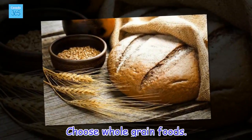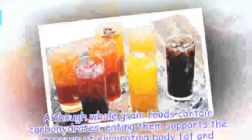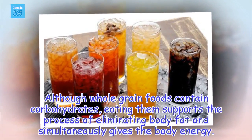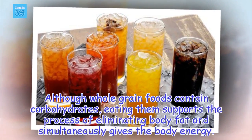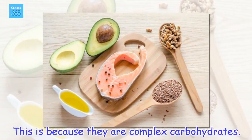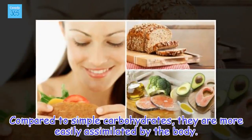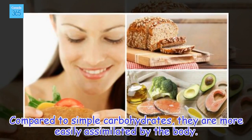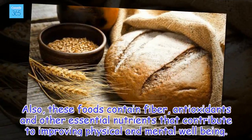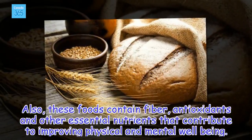Choose whole grain foods. Although whole grain foods contain carbohydrates, eating them supports the process of eliminating body fat and simultaneously gives the body energy. This is because they are complex carbohydrates. Compared to simple carbohydrates, they are more easily assimilated by the body. Also, these foods contain fiber, antioxidants and other essential nutrients that contribute to improving physical and mental well-being.